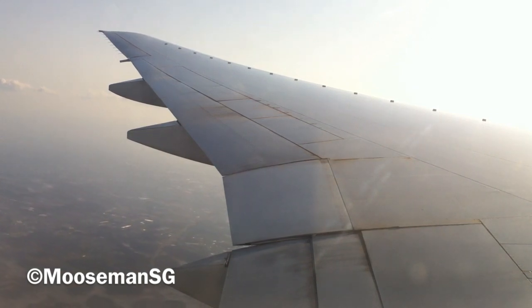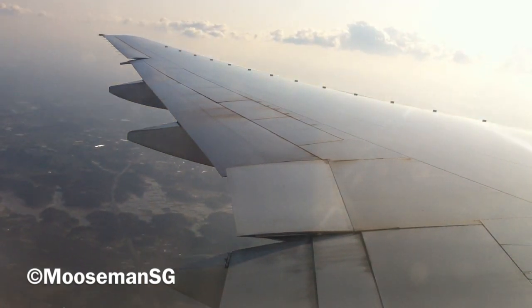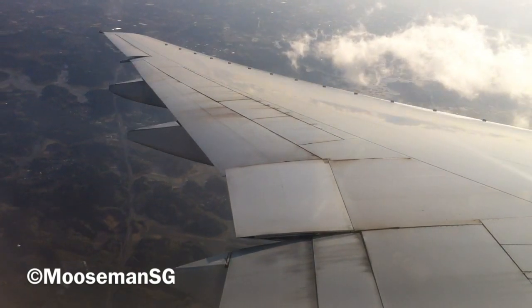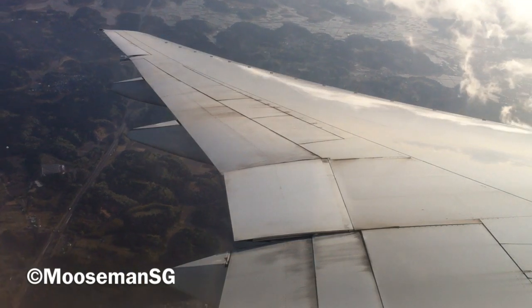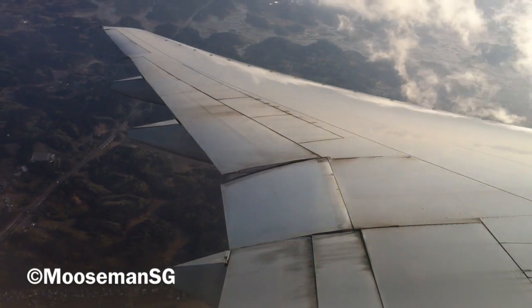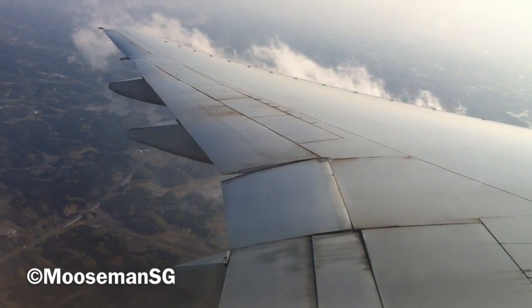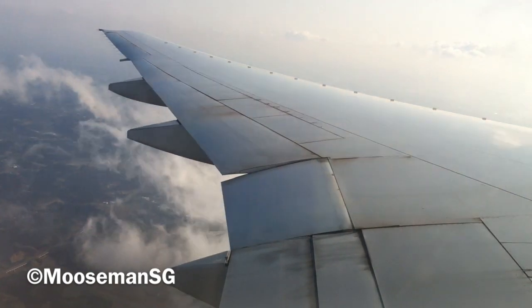Left 300, United 8-9-1. Radar on the bomb 202, leaving 7,800 for 7,000, heading 270. Only for 202, radar, descend and maintain 6,000. Descend and maintain 6,000 on the bomb 202. Air Canada 001, turn left heading 180, 3 miles to body, cleared ILS runway 16 left approach. 180, the heading, cleared ILS 16 left approach, Air Canada 001.